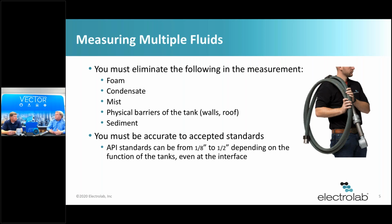We compete against guided wave radar sensors all the time. We compete against false echoes. They have the false echoes. So you're tuning those out based on all these things that we're talking about, foam and condensate. You have to tune those out. With our sensors, you really don't have to do that. We'll go back to that in a second.